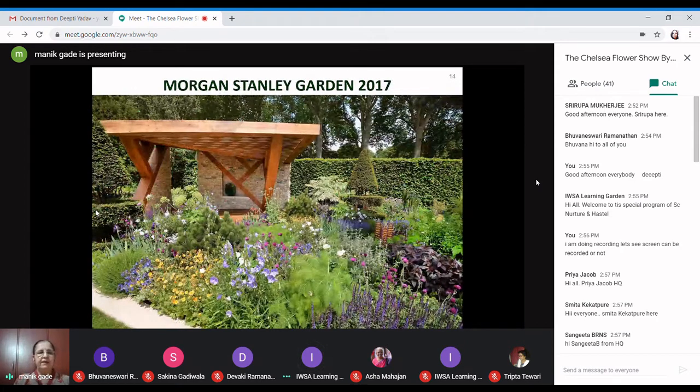This Morgan Stanley garden was designed by Chris Beardshaw. He has drawn inspiration from the interrelation between music, nature, and geometry. Well, these are not my words, but every designer has to write what inspires him or her to make that particular design. Here in this garden, you can see an open-air performance structure with unconventional lines and shapes, creating a geometrical pattern, which is also repeated in the topiaries standing next to the structure on both sides.